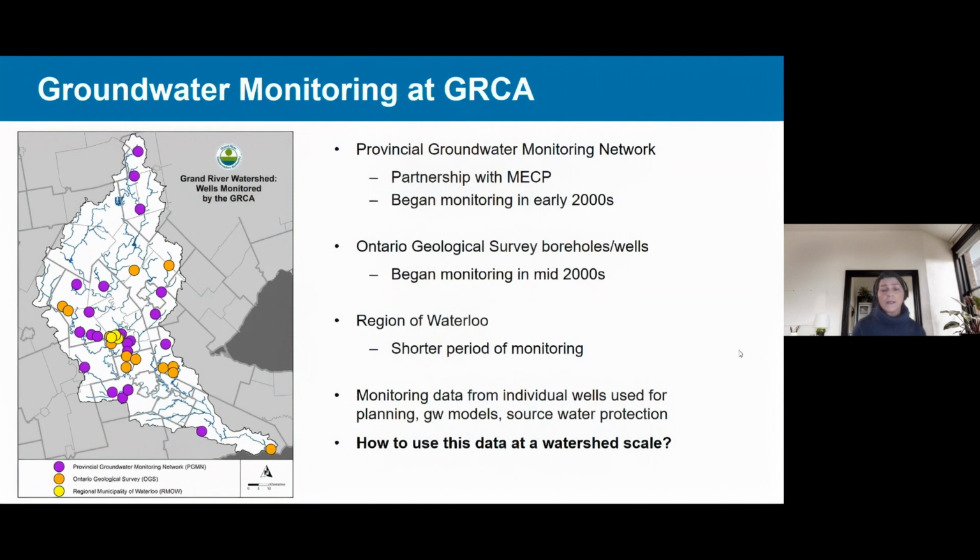Then, through our work and our partnership with the OGS, where the OGS has drilled a lot of boreholes, we've worked with them to turn those boreholes into long-term monitors. We have had monitors now for at least, I'm going to say, about 13 years, so we're developing a nice data set with that as well. Those are shown in orange on the map. And then most recently, we've been working on an agreement with the Region of Waterloo, where some high quality monitoring wells were drilled through a sub-watershed study. And now GRCA is going to be continuing long-term monitoring at these sites.